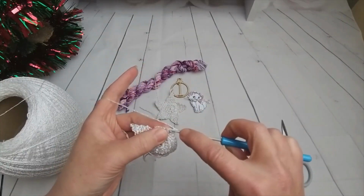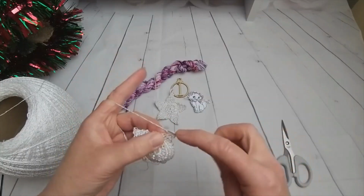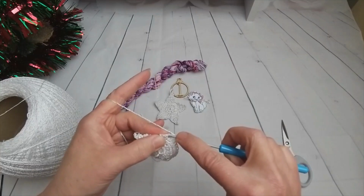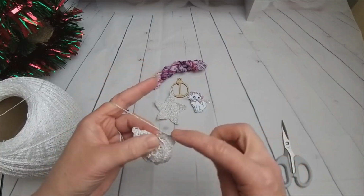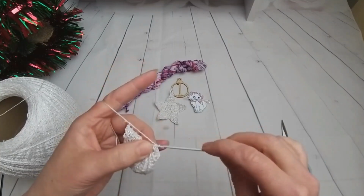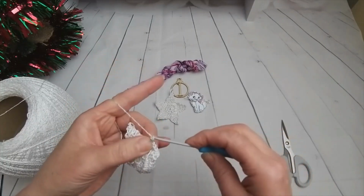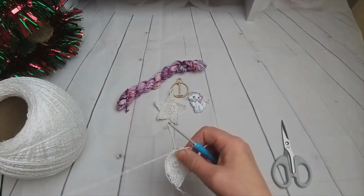Not the one directly below, the next one along. And it should give us five. As you can see, it's going quite quickly. The more you do, the faster you're going to get as well. Three, four, and five. One chain and turn.